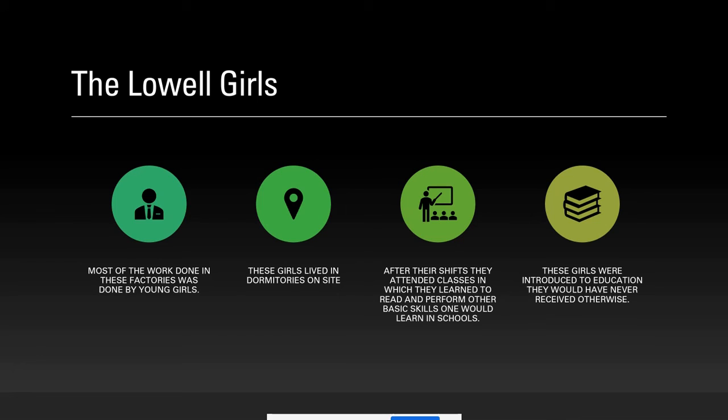Okay, just real quickly about the people that worked in most of these Lowell factories. Most of these were young girls working with the spinning machines, and most of these girls lived in dorms or like little apartments on site, meaning they lived right there next to the factories. And what was pretty neat about these Lowell factories is they provided education for these girls after their shifts, really introducing them to education that they probably never would have had before. Most girls didn't get the opportunity to go to school, and in fact, many people in general didn't get that opportunity. So that's really pretty state of the art, especially for the time, and we'll talk about that in just a little bit.